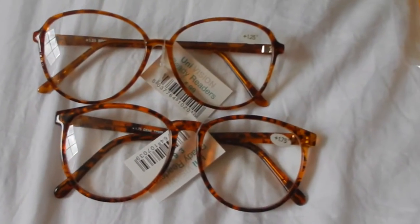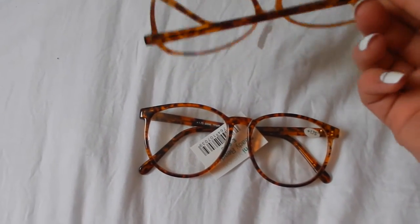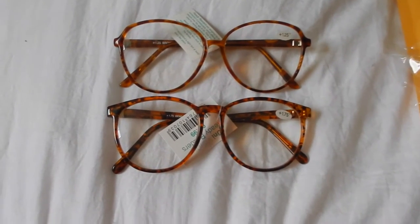They're two different styles. Ola, what are you doing? One's more of a tortoiseshell and then the other's a bit more of a subtle tortoiseshell. So I'm gonna try those on.